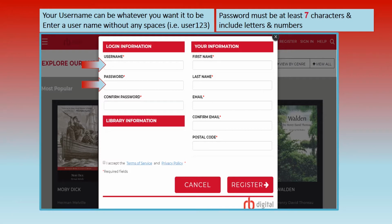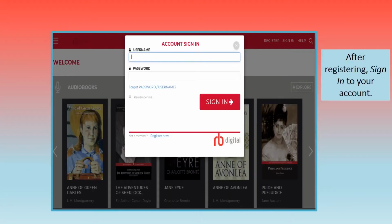If you move to the right side of the screen, you want to enter your first name, last name, email, confirm the email, postal code, and then move to the bottom and click on the box to register. Once you've done this, it's going to save your data and you'll be able to get into the database. This will bring you back to the welcome screen for RBdigital.